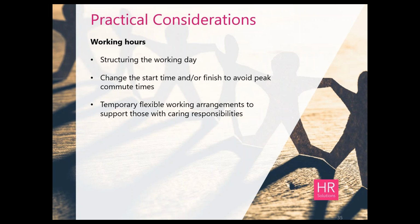The second part is around how you can adapt working hours. So can you look at structuring the working day differently? So for those businesses, for example, who operate a typical 9-to-5 working day, can you spread the hours across the day to help you manage the number of people who are in? Can you change the start time or finish time so your employee avoids peak commute times? This is especially important for those using public transport.